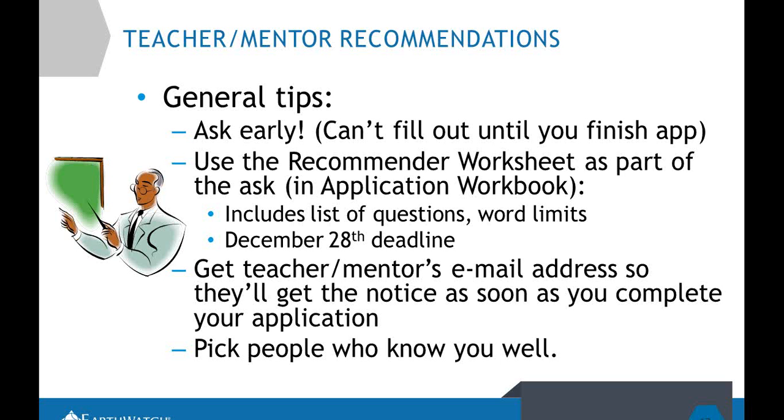So, general tips for this last component, since that wraps up the application process: the general tip is definitely to ask early. Since a teacher or mentor is basically doing you a favor by writing you a recommendation, you want to be respectful of their time by asking very early in the process, basically as soon as you want a recommendation from them, and give them the heads up: yes, I would like a recommendation from you.